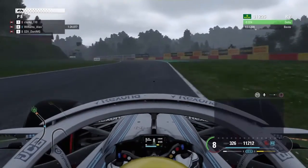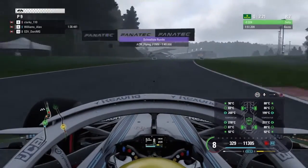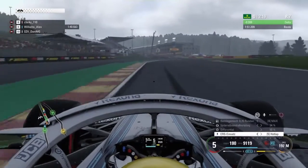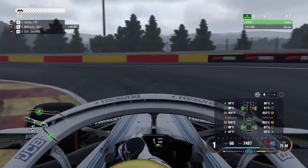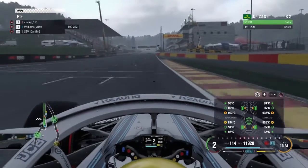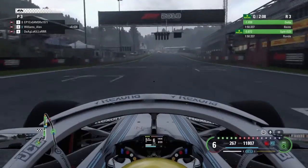And so far it's looking really good. We are flat through Blanchimont and into these last few corners. This time we are braking a bit earlier in order to avoid any kind of lock up, and you can see the traction is really strong out of the last corner, and we go over the line in P3.